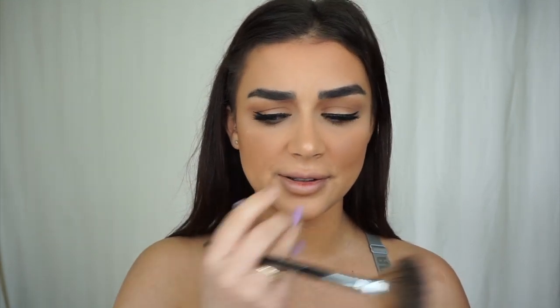Oh, I gave my face another spritz of the Radiant Finish. It kind of smells like nail polish or like alcohol. I don't know if I like that because it's kind of weird. I'm setting my makeup in with an alcohol smelling thing. So I don't know how I feel about that.